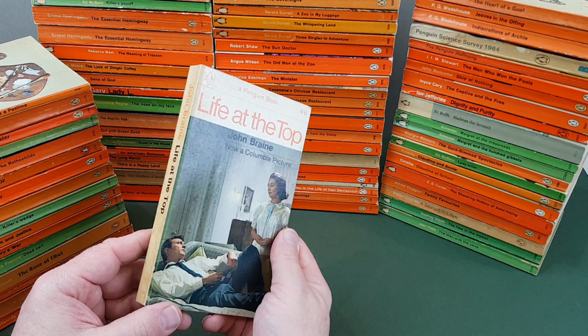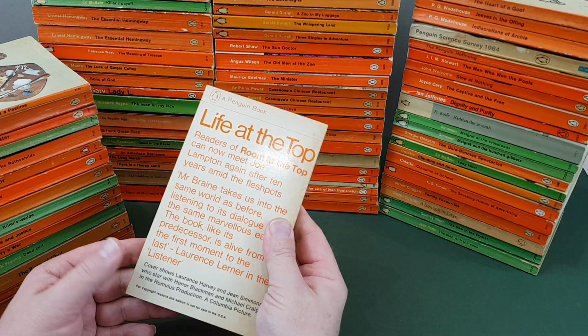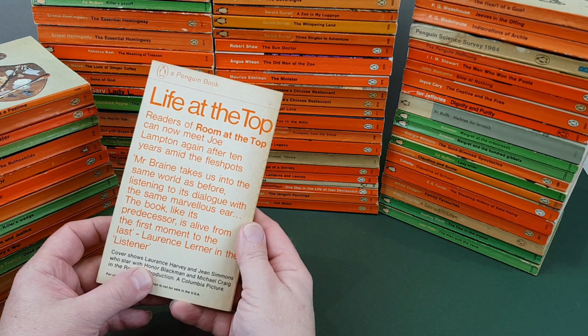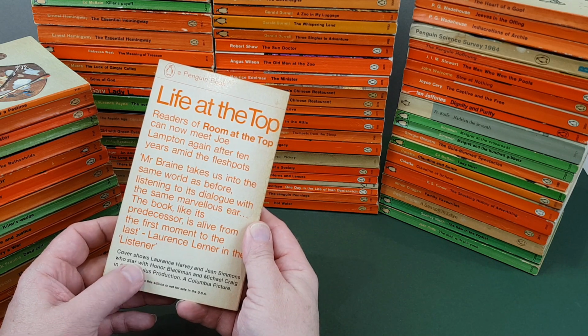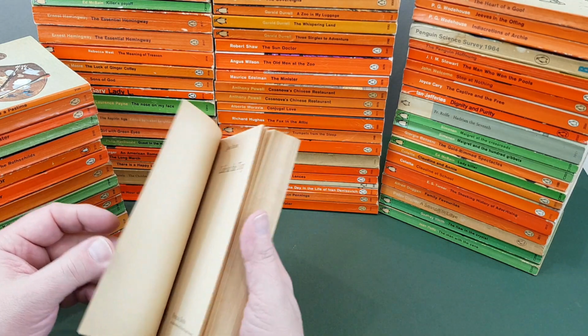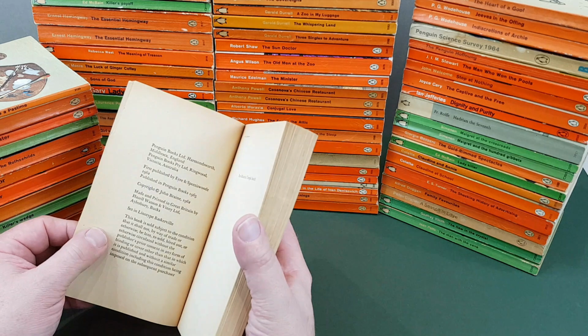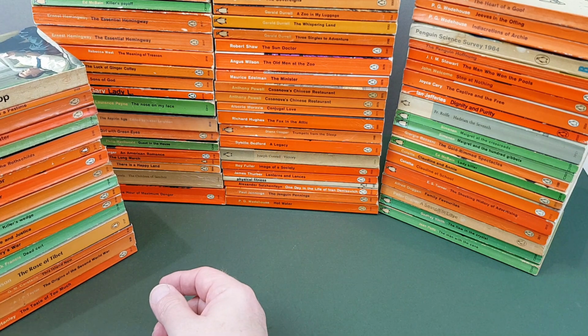Life at the Top, this is another big seller, 2176, John Braine. Cover shows Laurence Harvey and Jean Simmons, who star with Honor Blackman and Michael Craig. Life at the Top, famous little book, and that's the Penguin tie-in to it. Still in 1965, believe it or not.